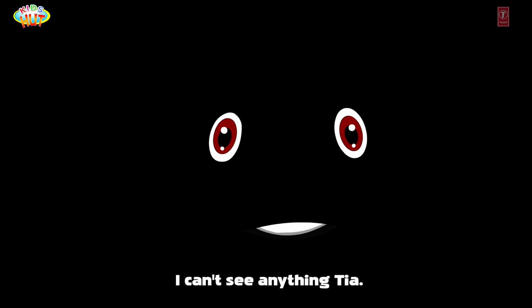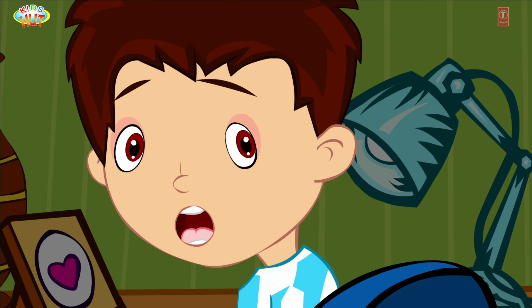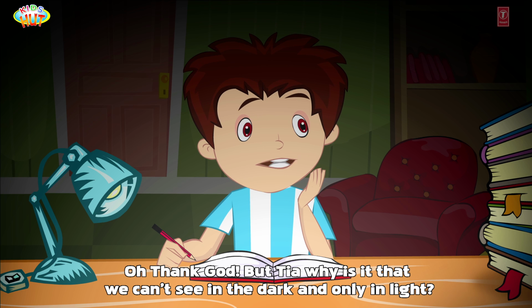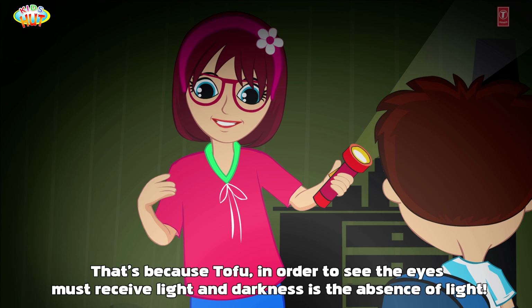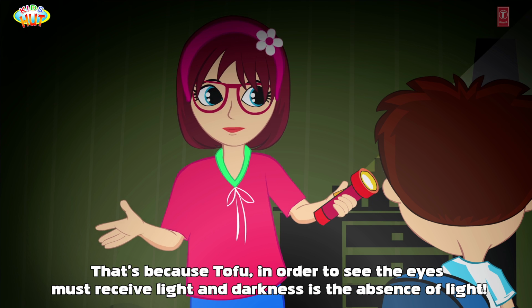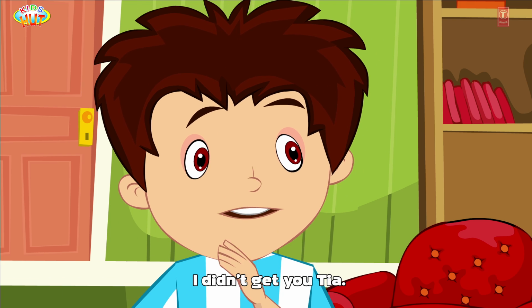I can't see anything, Tia. Wait, I'll look for the torch. Oh, thank God. But Tia, why is it that we can't see in the dark and only in light? That's because, Tofu, in order to see, the eyes must receive light, and darkness is the absence of light. I didn't get you, Tia.